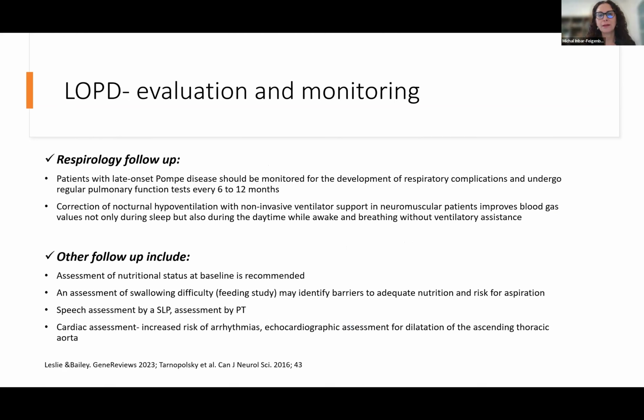For LOPD, we usually have them see a respirologist as well very early on, and they usually need regular follow-ups with the respirologist. Some of them will require non-invasive ventilation, and this is not just in Pompe, but in other neuromuscular patients as well. That is something that can actually improve blood gas also when they are awake during the day, and not necessarily just during the night. Those patients also need assessment for nutrition, growth, and swallowing difficulties, and work on their speech, many times with a speech-language pathologist, and also with a physiotherapist. And as I said earlier, because of the risk of arrhythmias, we will periodically do Holters or ECGs for these patients as well.